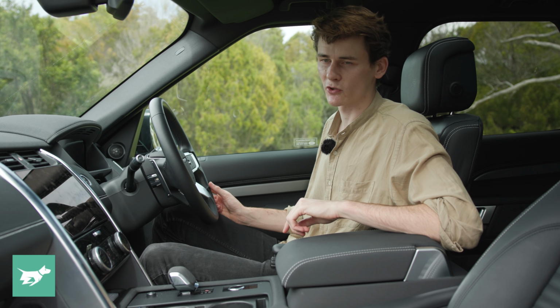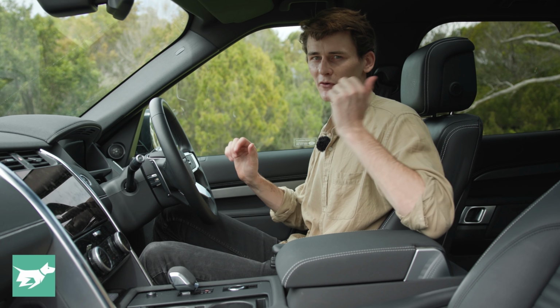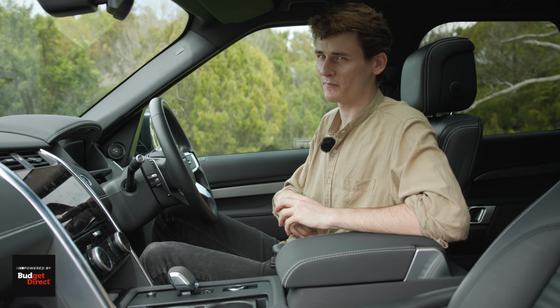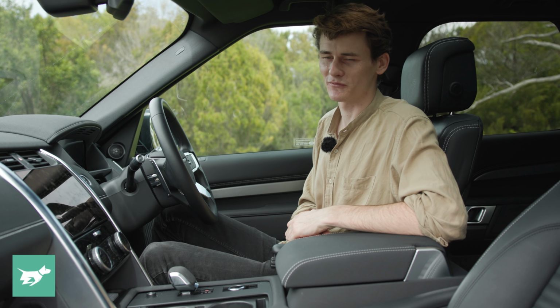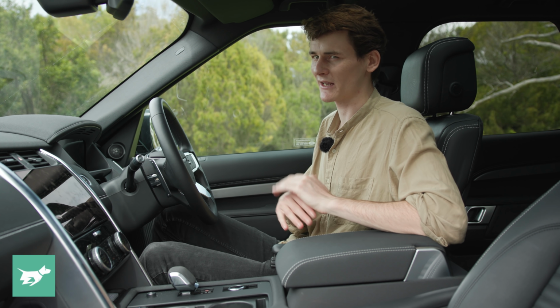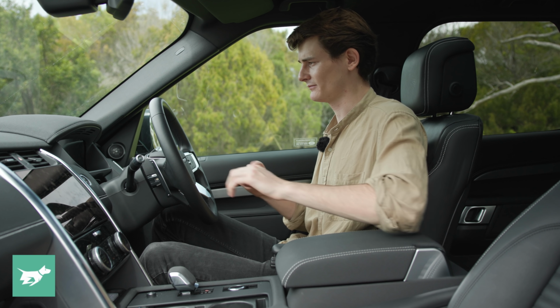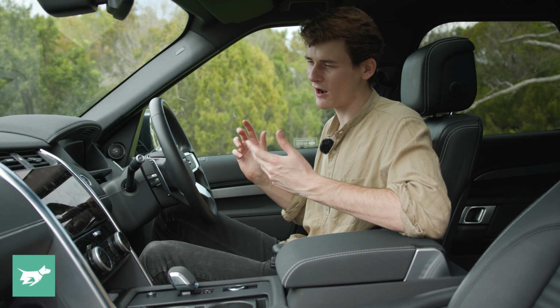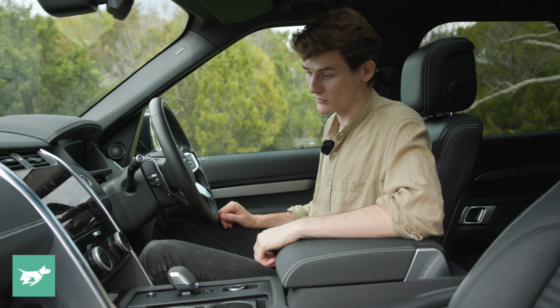That does bring me to some electrical quirks, not so much in the front cabin, but around the back at the boot, the electric tailgate doesn't really like to lift itself up that well. It seems to be a little bit circumspect about doing it sometimes. I'm not exactly sure what that is, but you all know the stories of Land Rovers. I don't need to cover that really in this review, and I can't really speak to it because we're not living with this thing long term.